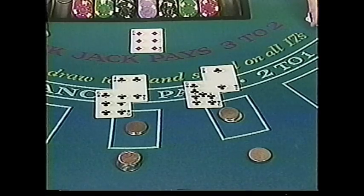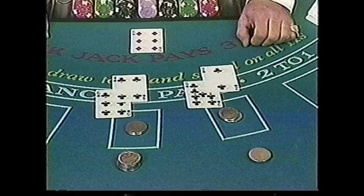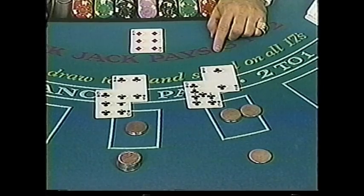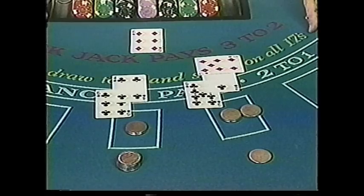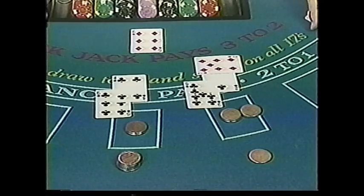Most casinos allow you to double down. Whenever you have 2 cards that total 11, you always want to double down. To double down, you match your bet with the same amount, and you're betting that you can beat the dealer by drawing just 1 additional card. And 1 card is all you're going to get, no matter how good or how bad. You always want to double on 11.